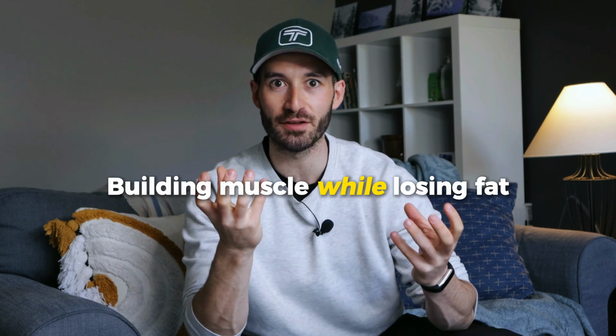Why are you only pulling the fat loss lever when you could be pulling the muscle building lever instead, right? That would accelerate the rate at which you reach that 15% body fat mark, because as fat is coming down, muscle is building. The problem is most guys just don't have the right mindset around building muscle while losing fat at the same time, and they don't realize the importance of it.